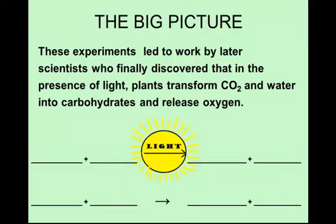So we're going to write a little chemical equation. And remember, equations are kind of like story problems. We put our reactants on the left side and our products on the right-hand side. So what's going to react here is carbon dioxide and water.